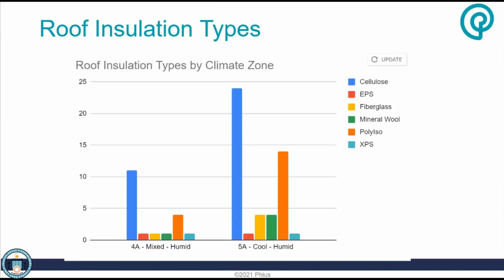Insulation types by the climate zones is the next thing I'll chime in on here, just because these are kind of related to each other. Because we saw a lot of projects with the vented attic, cellulose is really prevalent in both 4A and 5A. And because we also saw a lot of projects that had an unvented but compact assembly, polyisocyanurate is the other really common roofing material that we see in a lot of these projects.